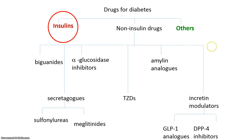The second important point that I want to make here is that insulin is really a cornerstone therapy. It's always going to be the cornerstone therapy for type 1 diabetes. And you probably remember that patients that have type 1 diabetes have had damage or a loss of the insulin secreting cells in their pancreas. And so insulin therapy really represents replacement therapy with a missing hormone.